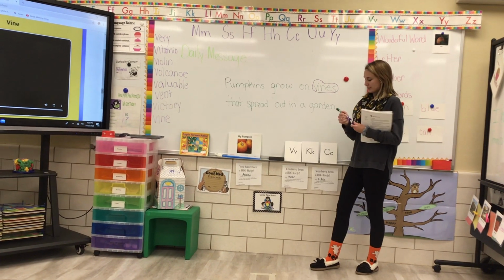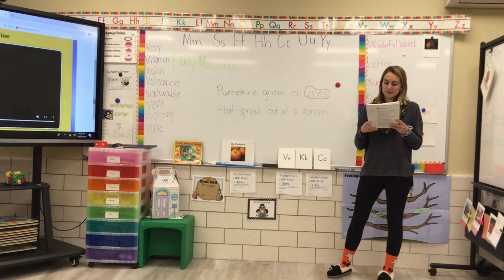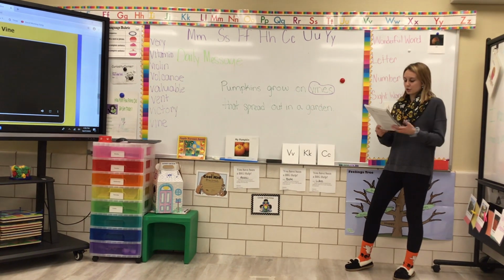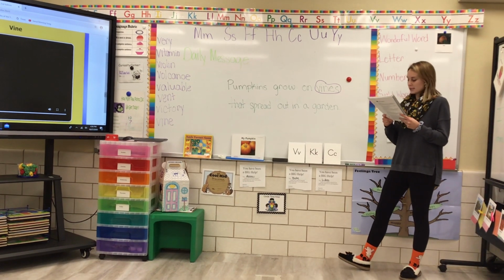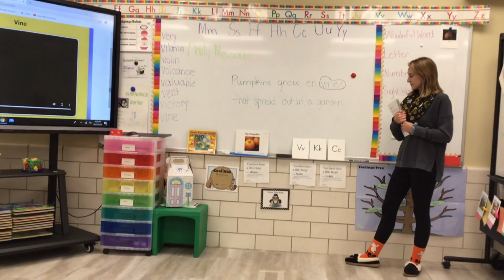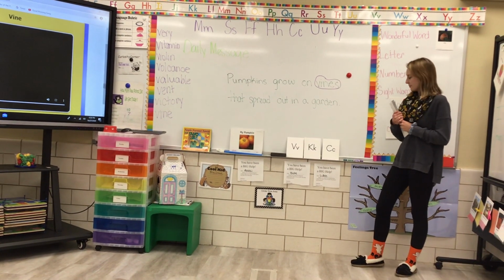Excellent job at listening. This week we are going to be having a new letter. I'm going to give you 3 clues about the letter of the week. We have V, K, and C. Listen to the clues. My uppercase and lowercase shapes are made of straight lines. Are the uppercase and lowercase lines of the V both straight? Yes. Let's look at the K. Are all the lines in the uppercase and lowercase of the letter K straight?